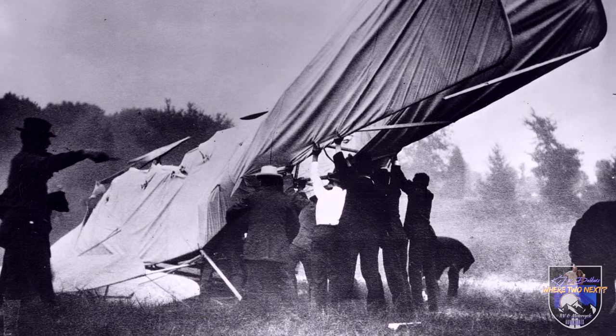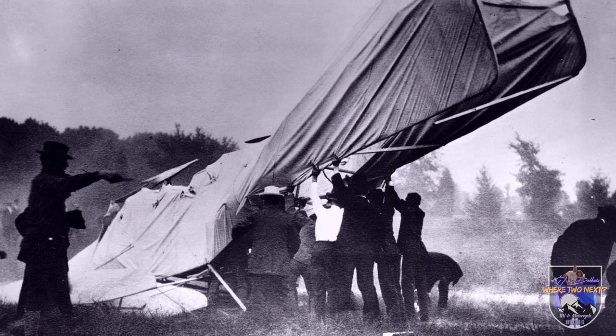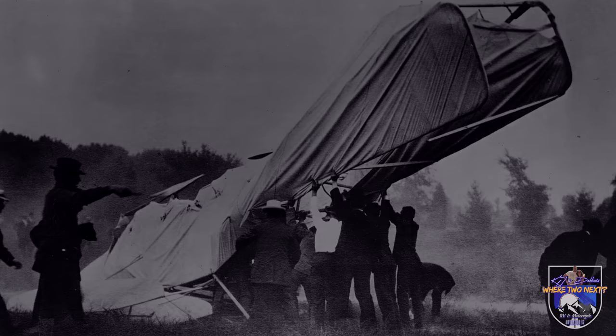The fifth flight that day ended tragically. A big gust of wind came up and twisted it up beyond repair.